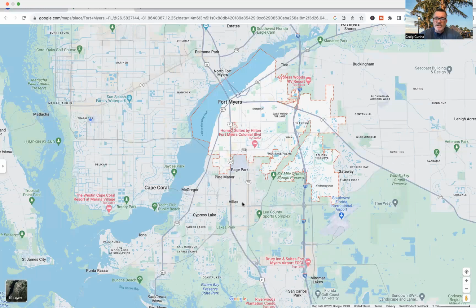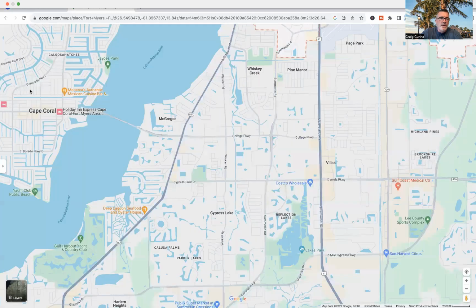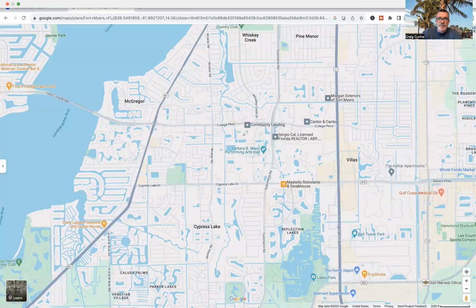Now, as far as other activities that you'll find throughout the area, there's going to be a lot more cultural stuff that you're going to find in the Fort Myers area. We do have Barbara B. Mann, a theater where we have entertainment come in. And as it says right here, Performing Arts Hall, right? So I've actually seen some shows there. Right down below it is the FSW Sports Arena.